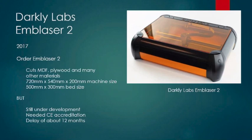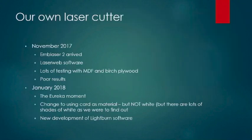which was great because it was still under development. It needed CE accreditation, and in the end we had to wait about 12 months from spending our money to getting the machine. But what a difference. In November 2017, we actually got the machine.